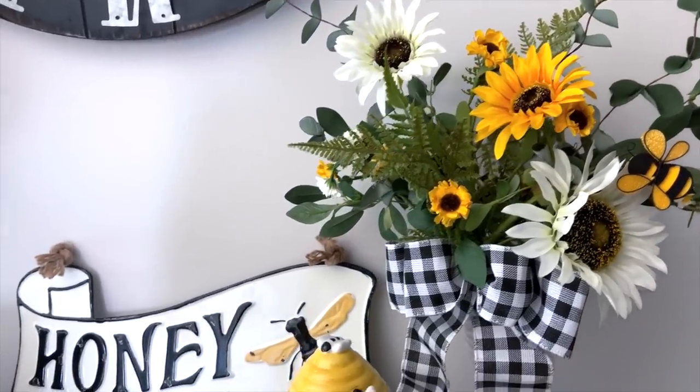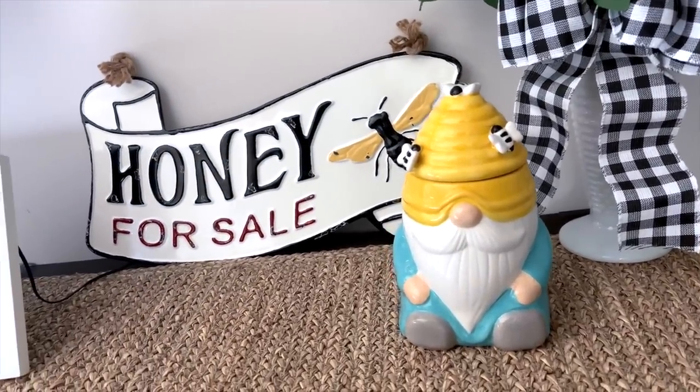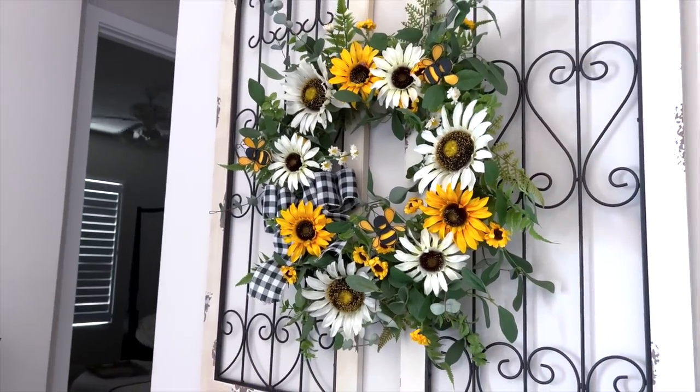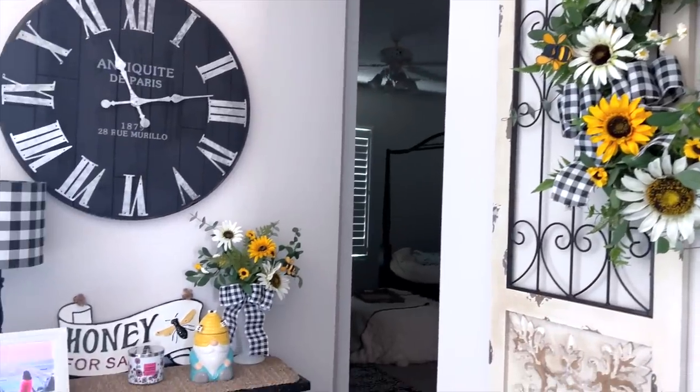Today I thought I would share some of my honeybee and lemon decor that I put up for spring and early summer. When I get back from the wedding next week, I am gonna start putting up more 4th of July USA inspired items in the home, and I'll for sure share them as well.